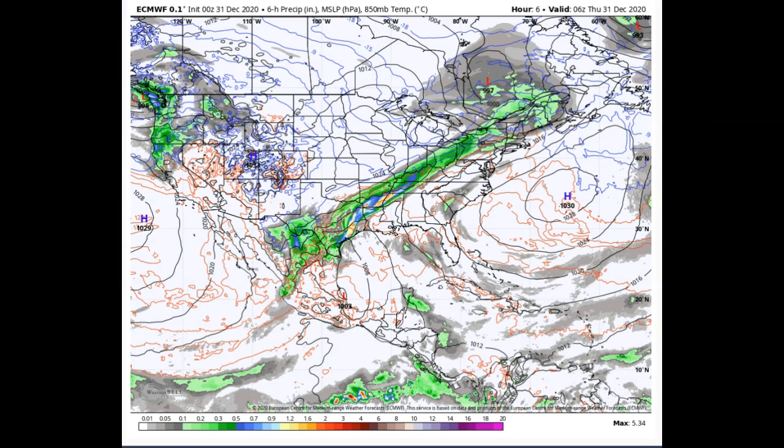This is the European model, and what we can see is that frontal boundary right here with an area of low pressure on the tail end of it, which is going to ride that front. But in the meanwhile, we have a fairly decent high pressure to the north and to the south. That's going to push this frontal system along.